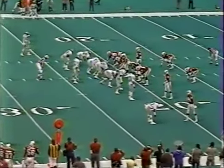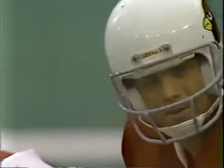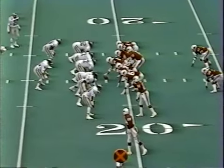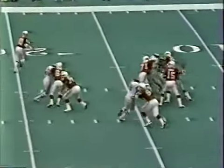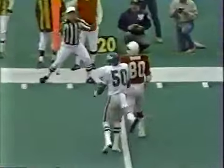Lomax, 1st and 10, the ball just outside his own 20. Let's see if the Eagles get after him on defense this series. A play-action pass. Lomax going outside, missing Marsh in the flat.